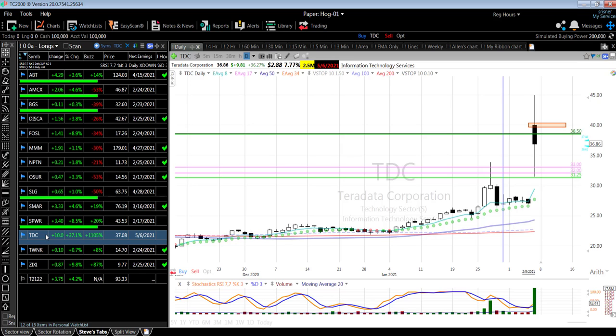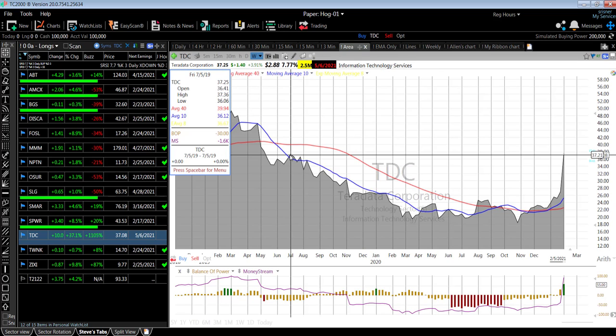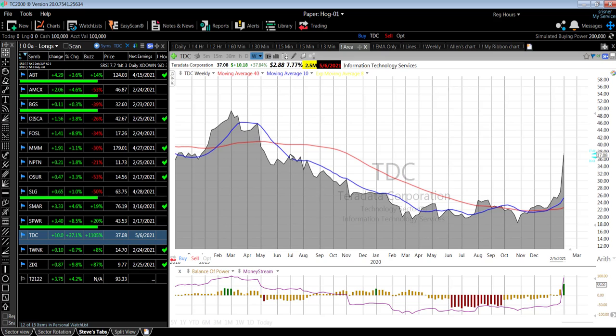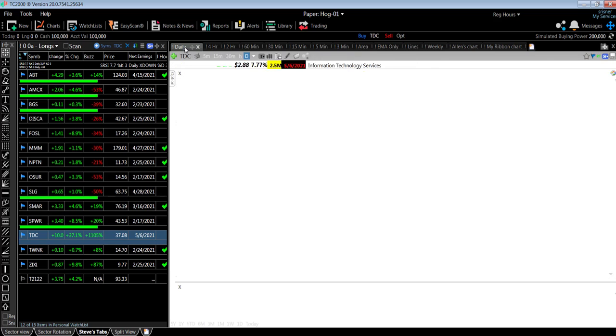TDC reported on Friday, and it did a high wave doji. Basically has a high wick on both sides, and the body is far less than the wicks. If we can get up above the open on Friday from where we closed here, I'd be interested in buying this for a potential for a 45-degree runner. Let's go look at the area chart. And one of the problems is that we're here at 37.21. We had profit taking here, but the next area is not up till about 43 to 44.